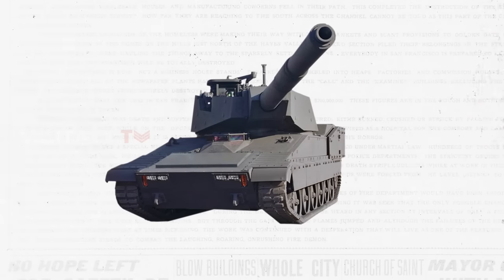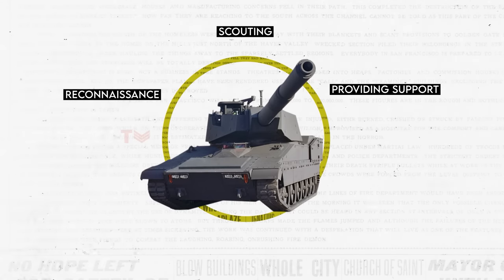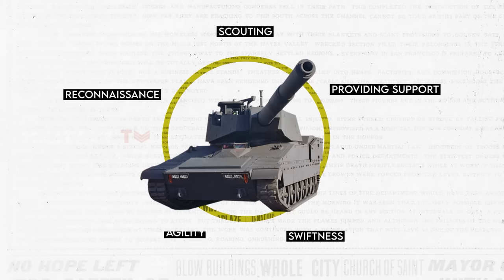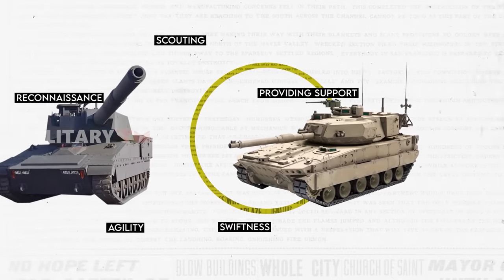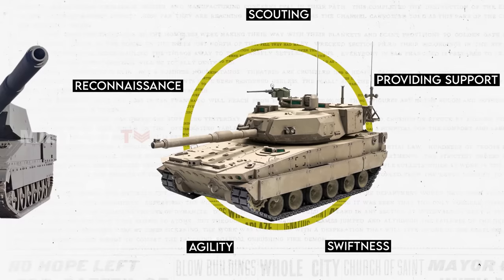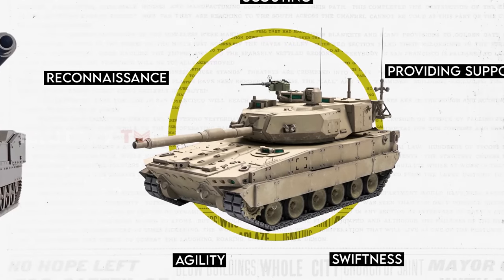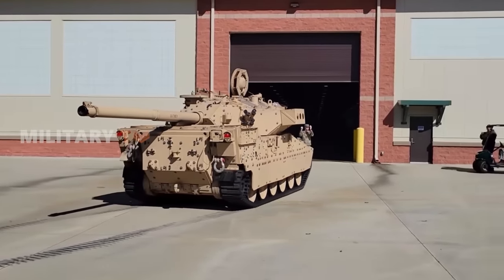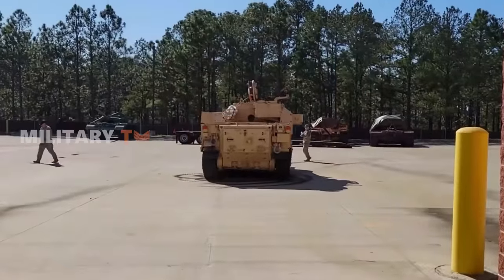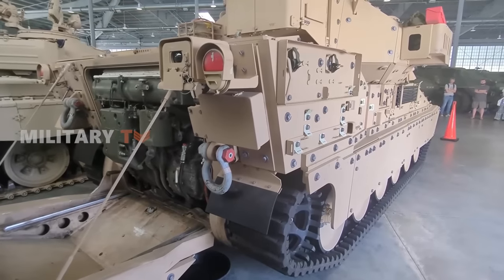In terms of operational roles, light tanks are fundamentally tailored for reconnaissance, scouting, and providing support to infantry units. They excel in situations that demand swiftness, agility, and the ability to traverse challenging terrains with ease. In stark contrast, the mission of the M10 Booker aligns more with that of an infantry fighting vehicle or a light armored vehicle, as it is engineered to deliver armored support to infantry units on the battlefield, often operating in close proximity to ground troops. The Booker's agility allows it to provide infantry support in places where the Abrams cannot. It boasts an upgraded engine, enabling a 24-hour runtime and a 350-mile range, surpassing the Abrams by 100 miles.